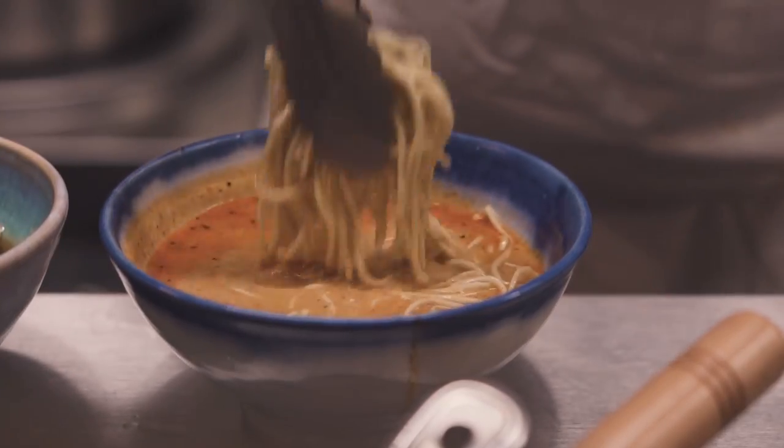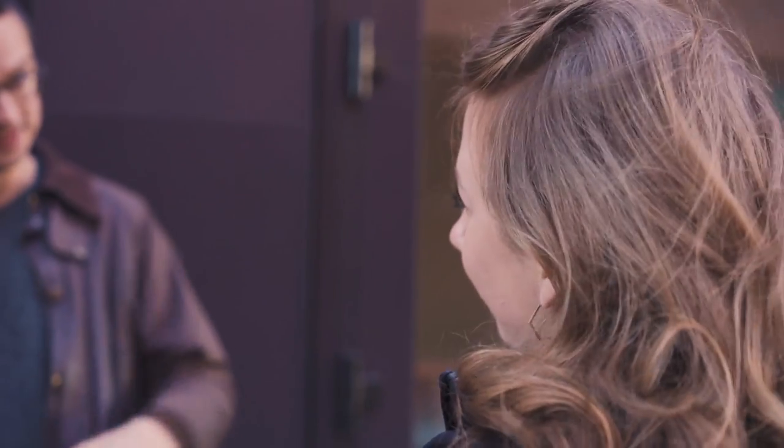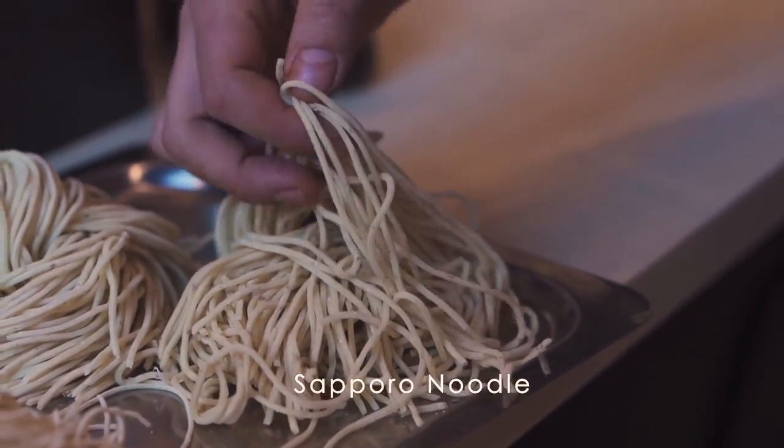So we make three different types of noodles. We make a Hakata noodle, a Tokyo noodle, and a Sapporo noodle. The Hakata noodle is a hard noodle, so it absorbs less of the broth. We have that with the tonkotsu. We also do the Tokyo noodle, that's for the lighter broths, the shio and the shoyu. That's a bouncier noodle, the more typical sort of ramen noodle. And the Sapporo, which is the really high water content noodle, very fat, very juicy noodle.